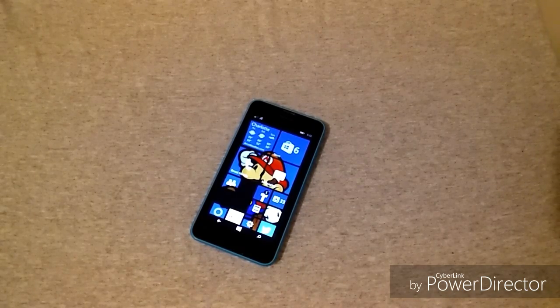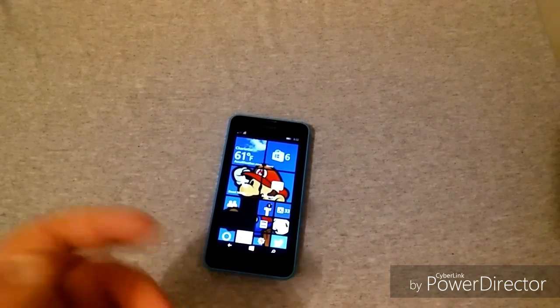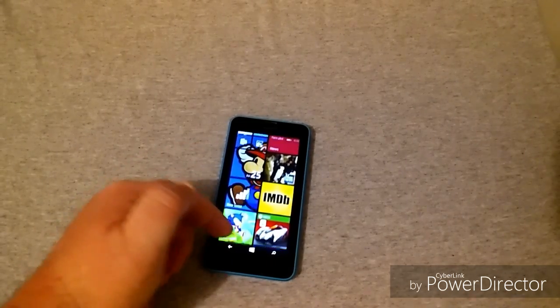I know it's been out for quite a while and kind of outdated with a smaller screen, no front-facing camera, only 512 megabytes of RAM, and unfortunately, as of right now, probably will not get Windows 10, which is sad. But it is what it is, and all that good stuff. But like I said, it does have your basic Facebook, Instagram, Twitter, eBay, stuff like that that you use. And the live tiles are really awesome as well.